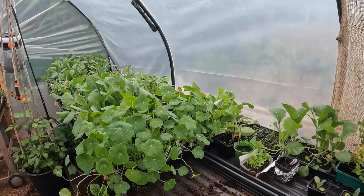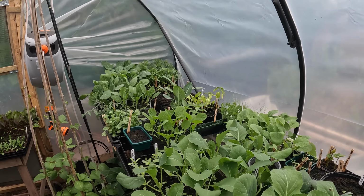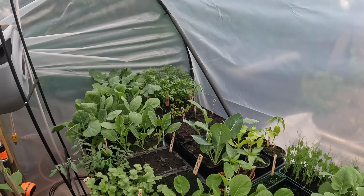So I thought today I'd give you a quick look around at what's going on, because things are growing so fast now that I think before long you'd be like, where did that come from? How is he planting that out? So let me just give you a little look around. As I've mentioned, everything is desperate to go out now. Obviously I've taken one third of this now and planted it outside, but things are starting to emerge.